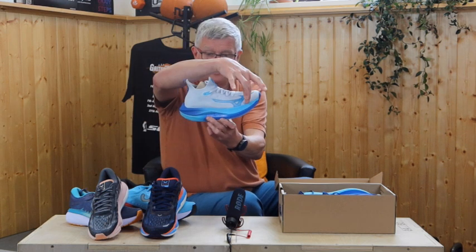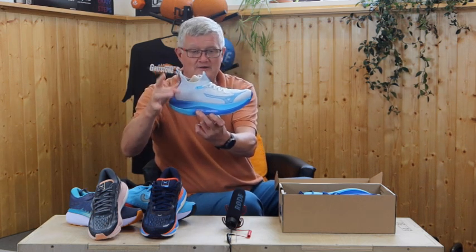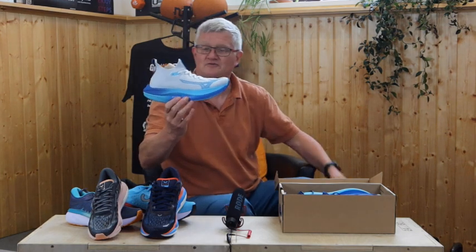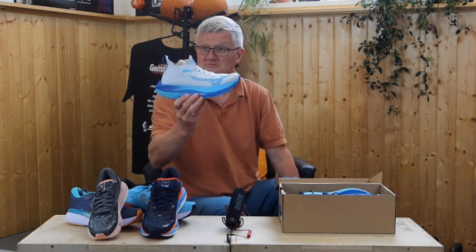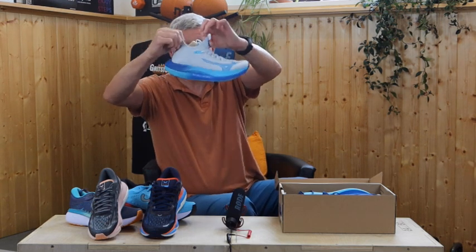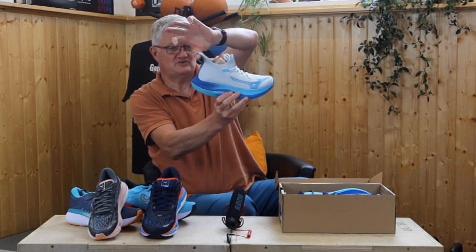The upper one piece sock like. It really is like wearing a sock with laces. Extremely comfortable, extremely light. It almost felt like if you could detach the midsole when you got home, you'd have a pair of slippers to wear. About the best way of putting it. Might look difficult to get on, but it's nice and elasticy. And a lovely little heel tab just to help the process of getting your foot into the shoe.